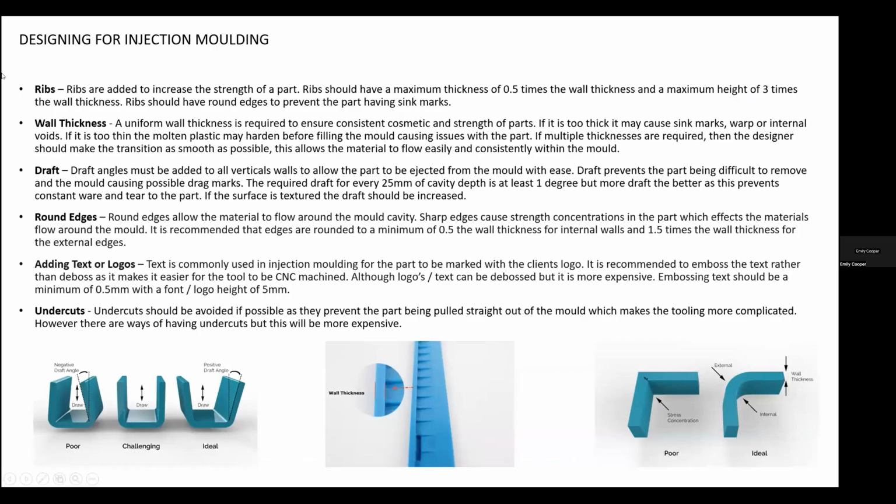So for designing for injection molding, there are a few things you need to take into consideration. First, ribs. Ribs are added to increase the strength of a part. Ribs should have a maximum thickness of 0.5 times the wall thickness. The wall thickness is how thick you want the plastic to be. For those bottle caps, it would probably be a millimeter. So it's how thick the actual material is when produced. If you need ribs, they should have a maximum thickness of 0.5 times the wall thickness and a maximum height of 3 times the wall thickness. Ribs should also have round edges to prevent sink marks.